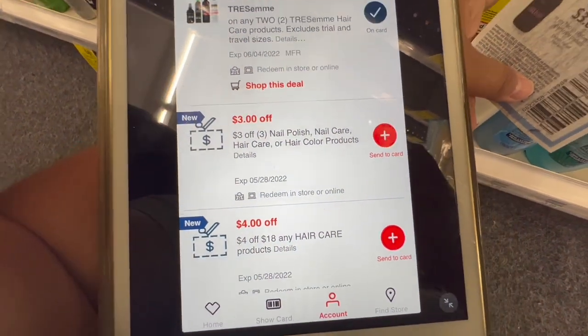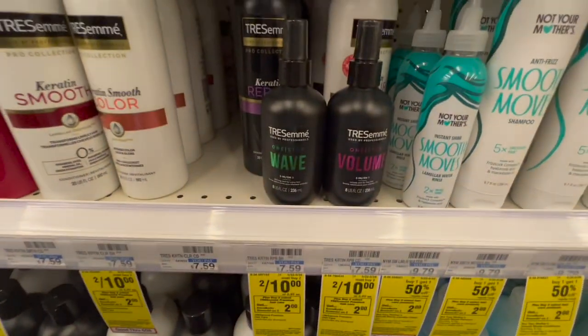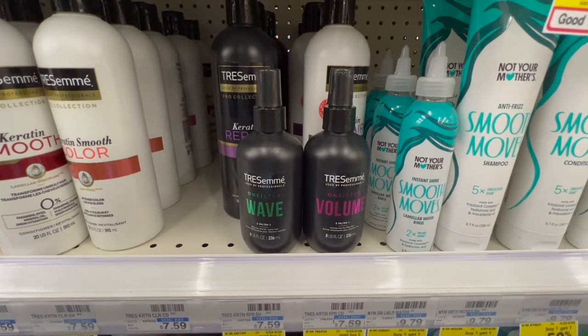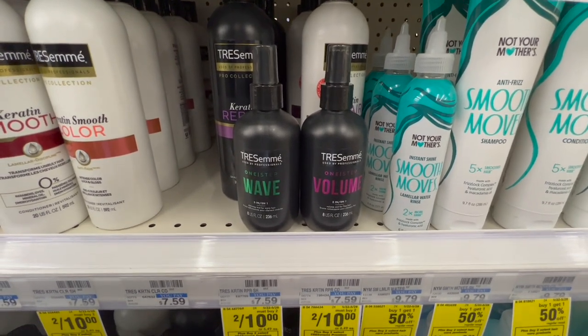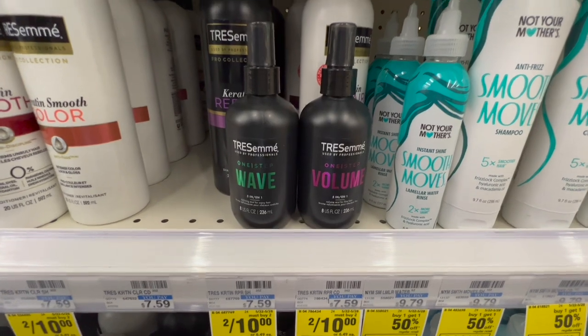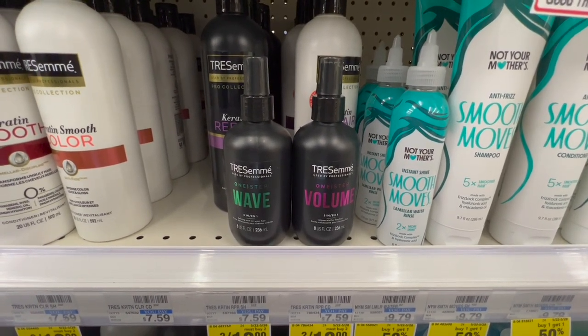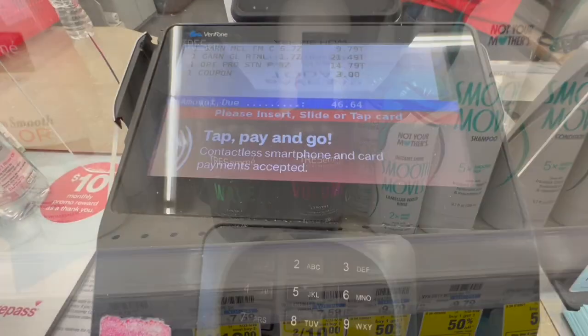But then I'm going to use this $4 off $18 hair care CRT. It should adjust down to just $1 or to $3, making those complete. I'll pay nothing, but I'll get the $2 extra buck back, making all those completely free and a $2 money maker.